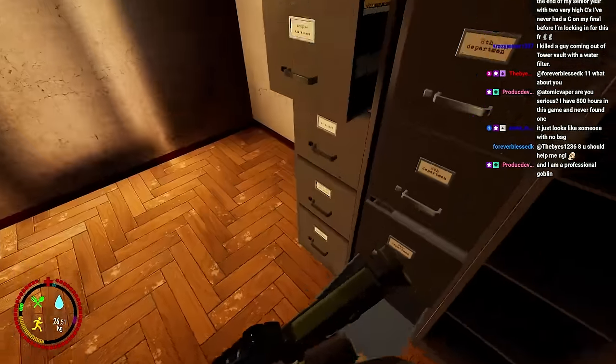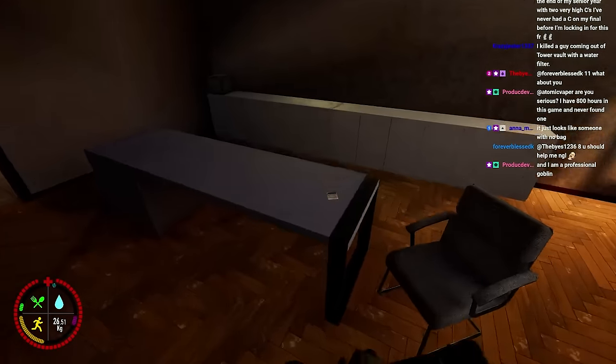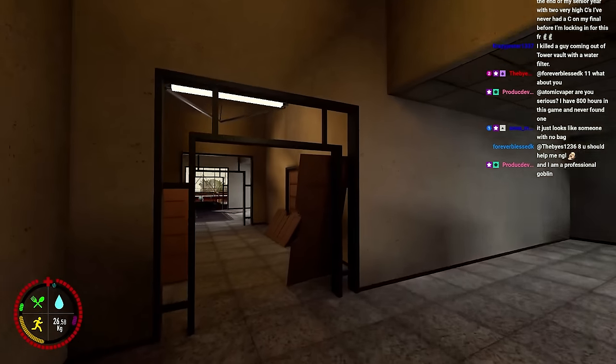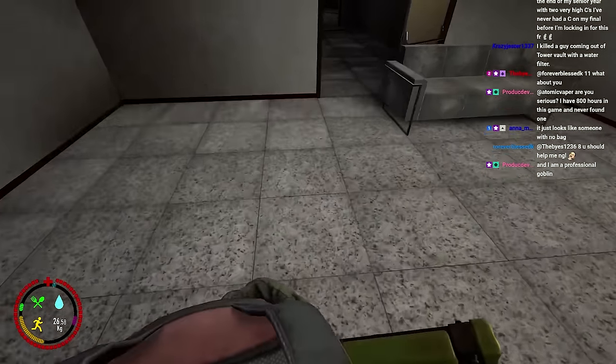Don't care. Okay. This place has been gutted. Let's see if anyone's looted this big loot room out here.